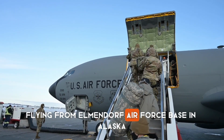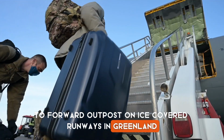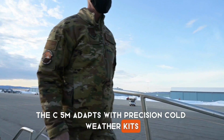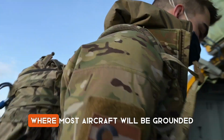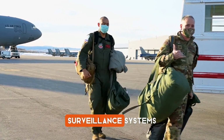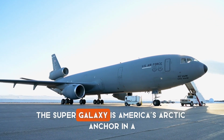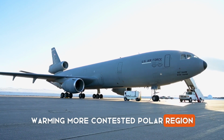Flying from Elmendorf Air Force Base in Alaska to forward outposts on ice-covered runways in Greenland or even McMurdo Station in Antarctica, the C-5M adapts with precision. Cold weather kits, de-icing systems, and specialized maintenance allow it to perform missions where most aircraft will be grounded. Whether delivering research equipment, surveillance systems, or long-range communication gear to ice stations monitoring Russian submarine activity, the Super Galaxy is America's Arctic anchor in a warming, more contested polar region.